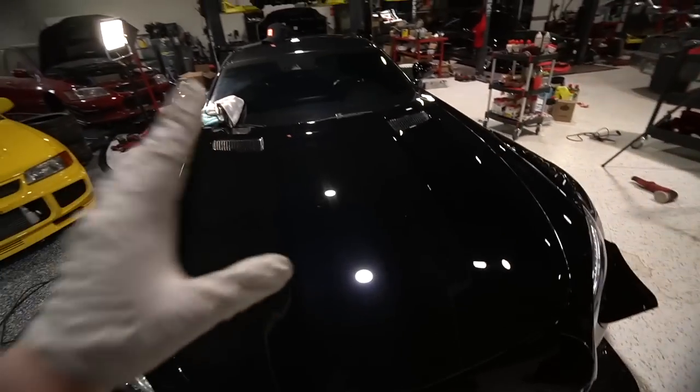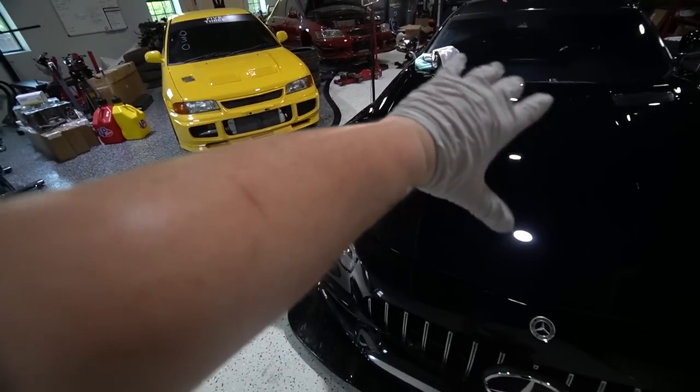It's very, very shiny. So I'm going to get the hood done first because I'm leaning over. Look how sweaty I am, dude. It is so hot in here right now.